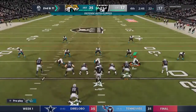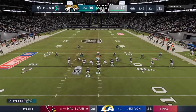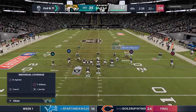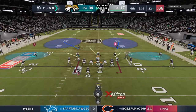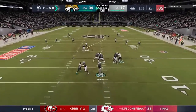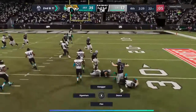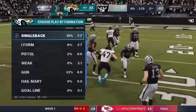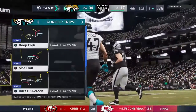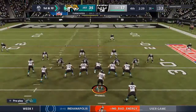After the loss to start out, here's 2nd and 11. From the shotgun, it's Burrow. He fires one that's intercepted. Picked up by the linebacker, Joe Schubert. And his guys are going to take over at the 31-yard line. If they had designs of kind of wiggling their way back into this one, that hurts their chances right there.